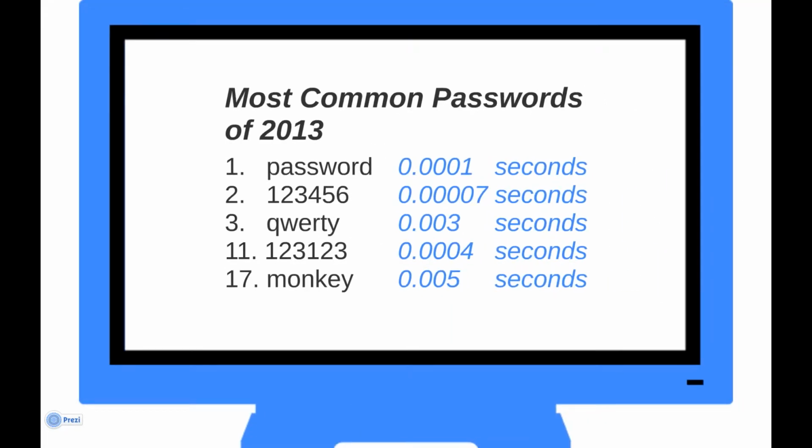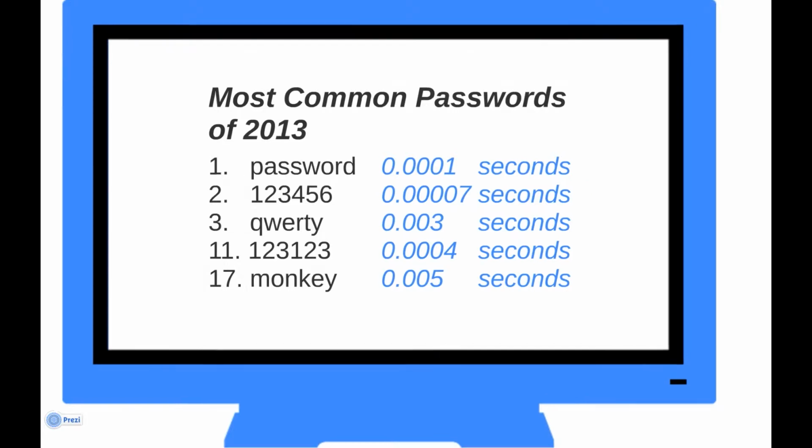Want to see something scary? Here's some of the most common passwords from last year. Every single one would take less than 1 second to crack. A good password is really easy to make and remember, and will make you much safer.